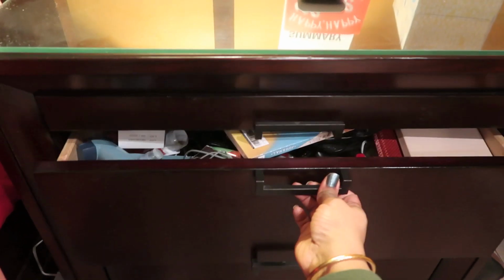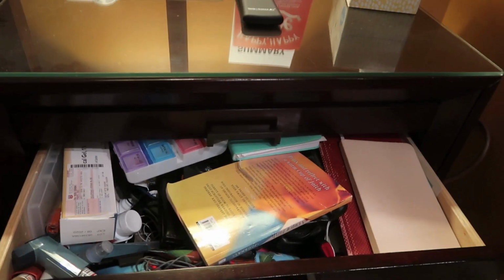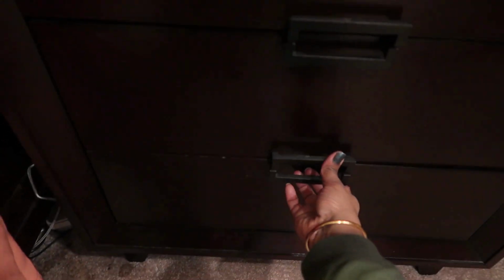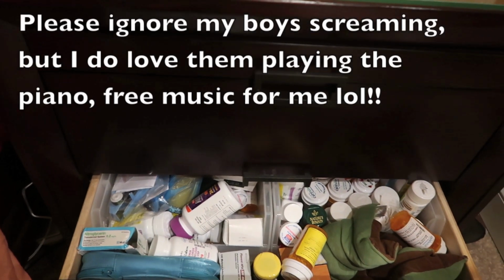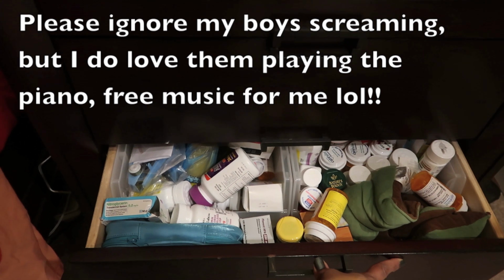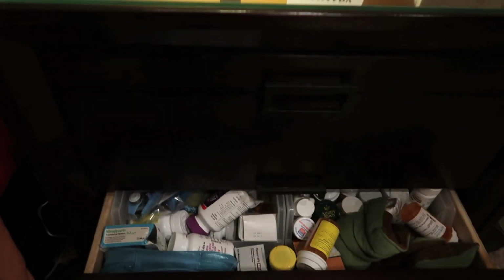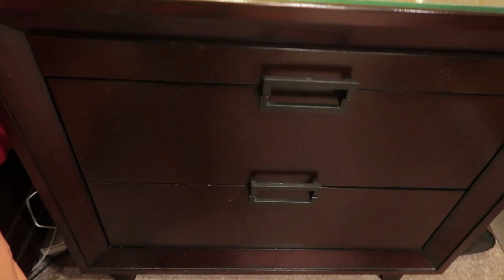I could barely open the whole thing. The mess has built up. So the goal is, and then this I just threw in all medications, everything. I'm getting rid of all of these meds. I don't need them anymore. So there's a lot of junk in there, so I'm getting rid of it. I'm gonna properly dispose of it through the township.